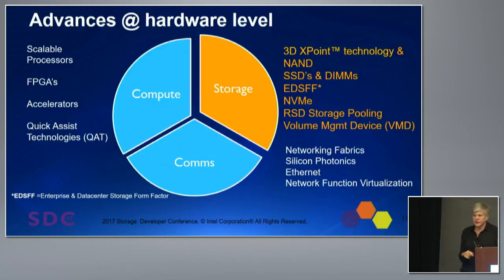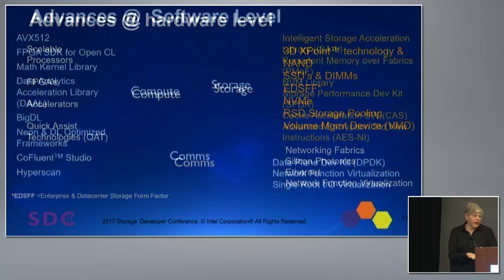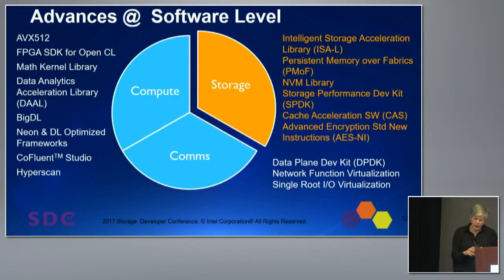But you can't just have software. You can't have just hardware. You have to have software infrastructures that will also scale and provide solutions for customers. Much of what we do open source in order to enable not just Intel, but also some of our key partners. On the compute side, we've recently come out with AVX-512, which has helped enormously in the AI area.